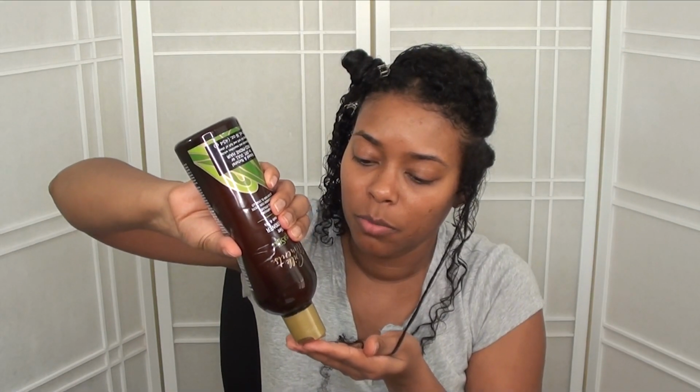So I've got the product in, and what I'm doing is just smoothing down the curl, maybe from the mid shaft on down. So I'm smoothing it down, feeling for bumpy areas, and those bumps are usually where the fairy knots are. And you can also see how it's kind of frizzy. Yeah, that needs to be cut drastically. Sometimes I take a little bit more conditioner to smooth it out even more so I can see the ends of it. There we go. It made it a little better.